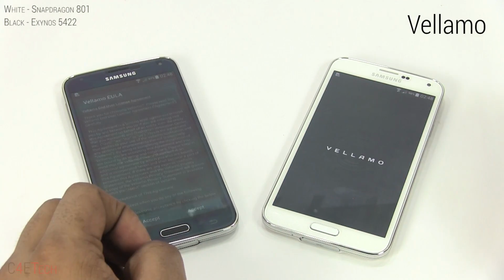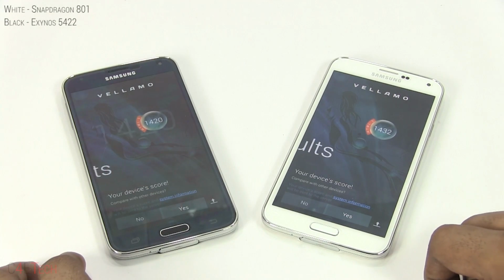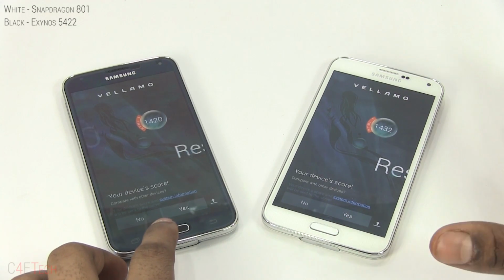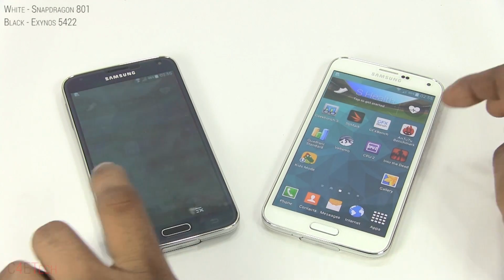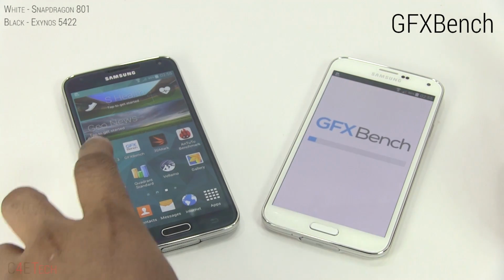Vellamo. So again, the scores are more or less similar, 1420 for the Exynos variant and 1432 for the Snapdragon variant. And I guess we're starting to see a trend here. The Snapdragon variant gets the benchmark done first, but the scores are more or less the same. So anyway, let's go ahead, clear this up, and next we get to GFXBench.